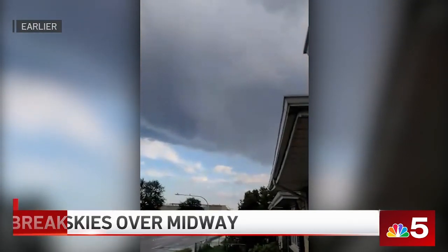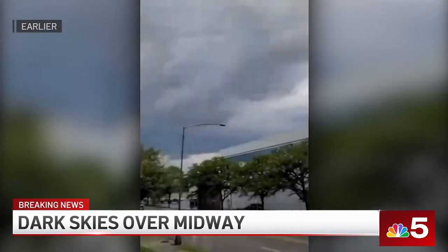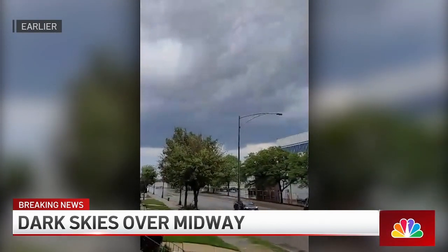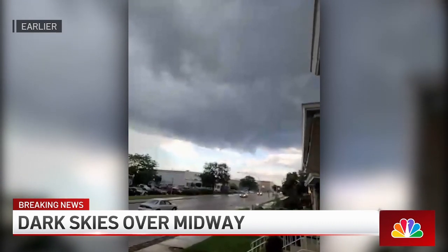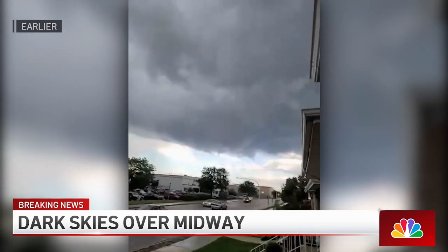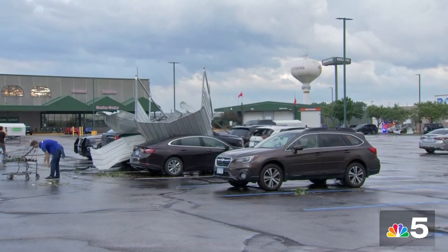And we saw it slowly crawl from the southwest suburbs, Hodgkins, Summit, Stickney, and we're now starting to see the debris and the damage reports start to come in. We've seen trees down. We saw a wall smashed in McCook, and we are sending crews fanning out across the area to try to get a look at some of this damage. We don't know anything about injuries or anything like that. It's still too early to say as we're taking another look at this video.